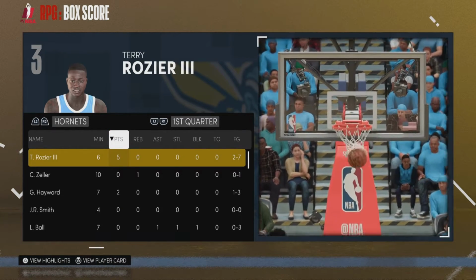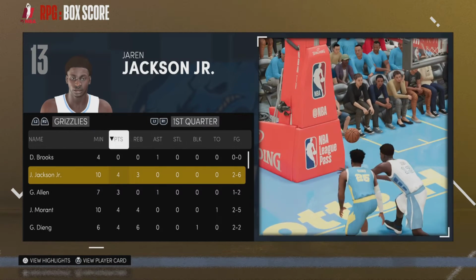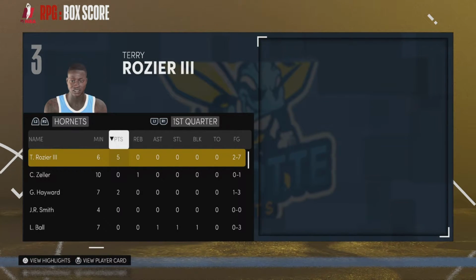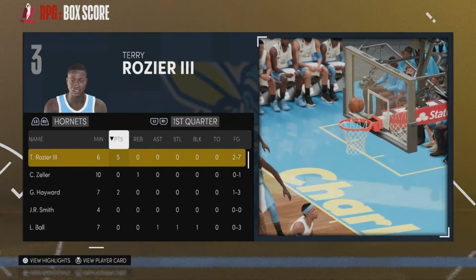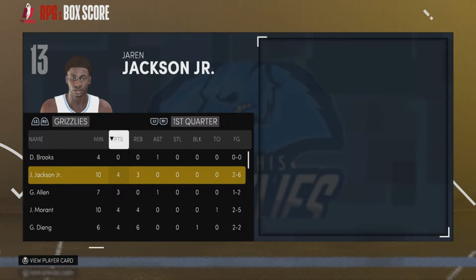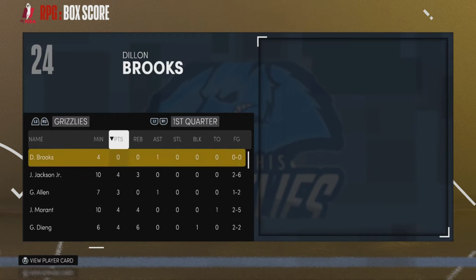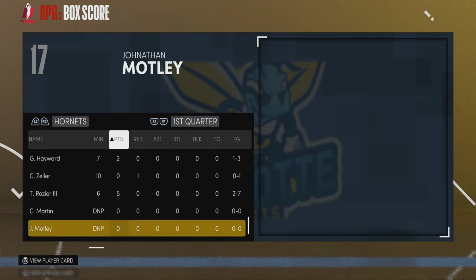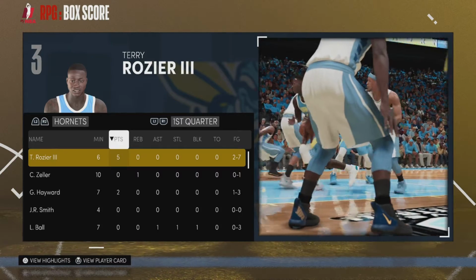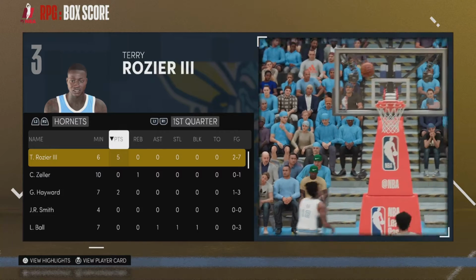For the Hornets, it was Terry Rozier, and for the Grizzlies, it was Jaren Jackson Jr. So Terry Rozier had 5, and Jaren Jackson Jr. had 4. So if you picked other in this game, then you were right, because Terry Rozier was not on the list to choose from, and he ended up scoring the most. So anybody that picked other got that one right.